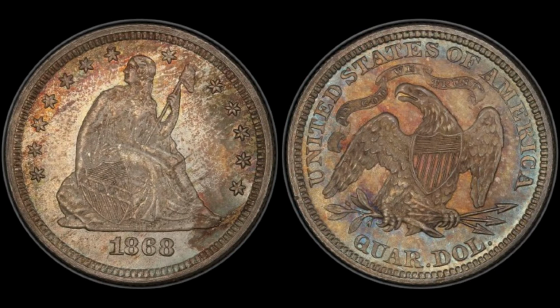Today, we've got something truly special in store for you, a deep dive into the historical and valuable 1868 United States quarter dollar coin. So, grab your magnifying glass, and let's embark on this exciting journey together.